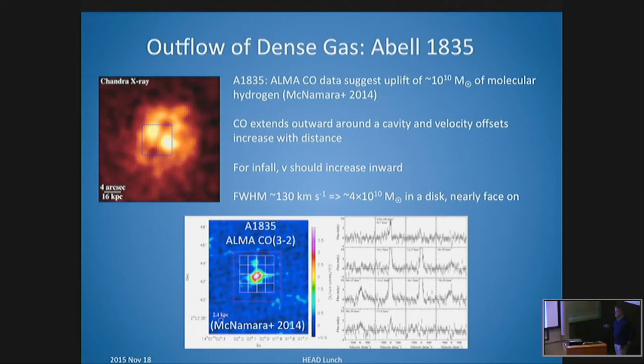So the point is that the highest velocities are in the gas that's furthest from the AGN in projection. And there are two possible explanations for this, or at least two obvious ones, I should say. By the way, the interpretation I'm about to give you is certainly not unambiguous, okay? No doubt about that. But it is the simplest interpretation you can give here.